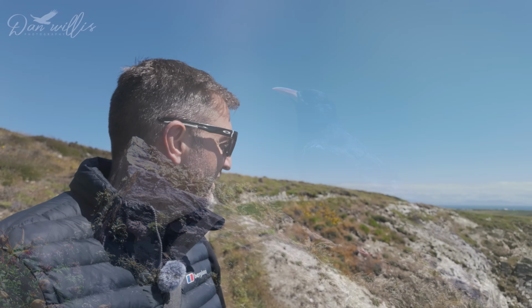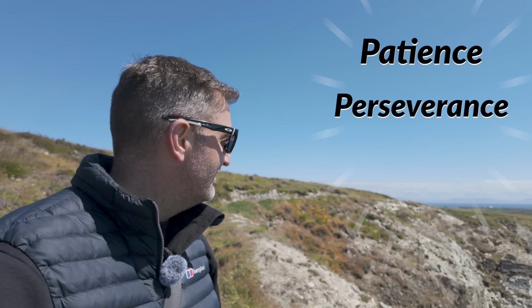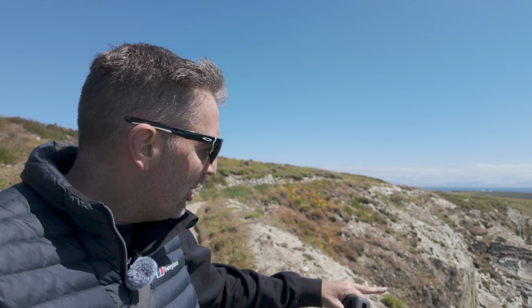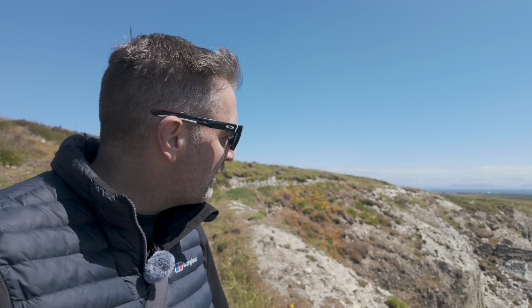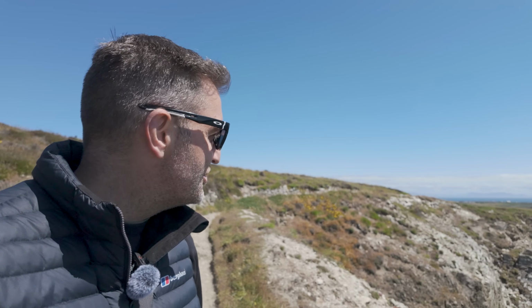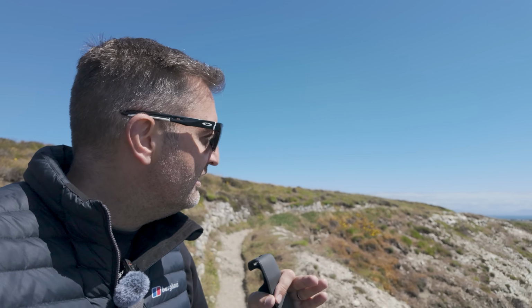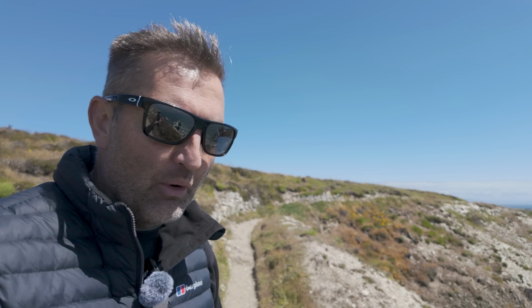Just goes to show that patience and perseverance pays off. So I've just got some really, really nice portraits of the chough on a rock ledge just to the side of me. I'm probably now within, I would say, about 15 meters from that ledge. So the effects of the heat haze are starting to diminish, and I'm getting much cleaner shots. And what that's been a case of really has been sitting and watching and learning as much as you can from the subject that you're photographing.